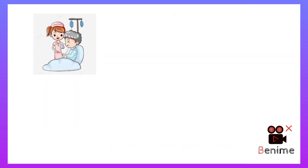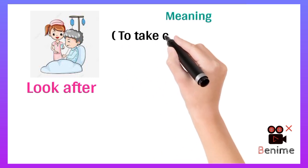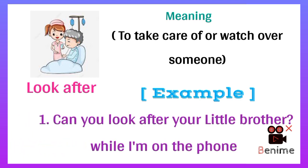Next we have look after. Meaning to take care of or watch over someone. For example, can you look after your little brother while I am on the phone?